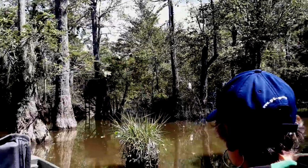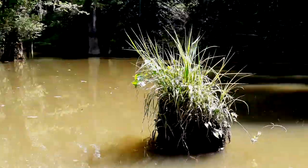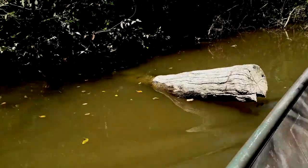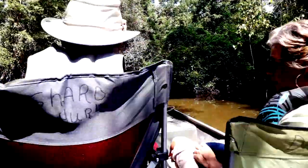What kind of plant is this? It's like a stump. It's some grass. Oh, okay. Wow, look at this coming up. This is beautiful. Yeah. Now what I need to do is now you sit in the front. Wow.